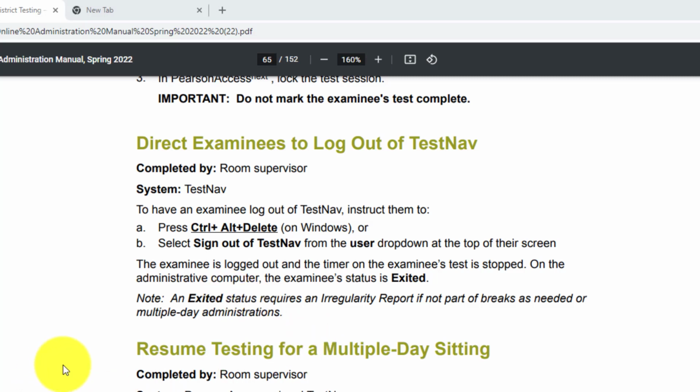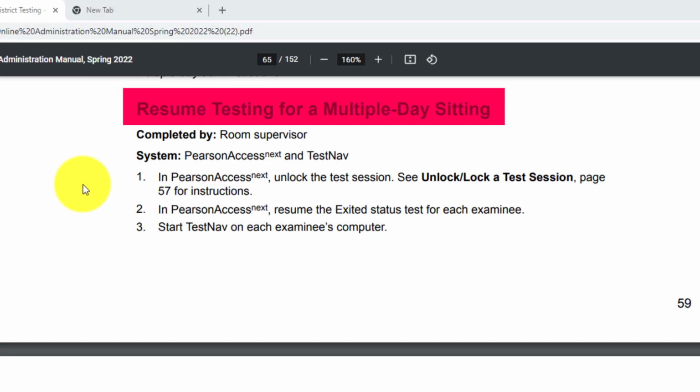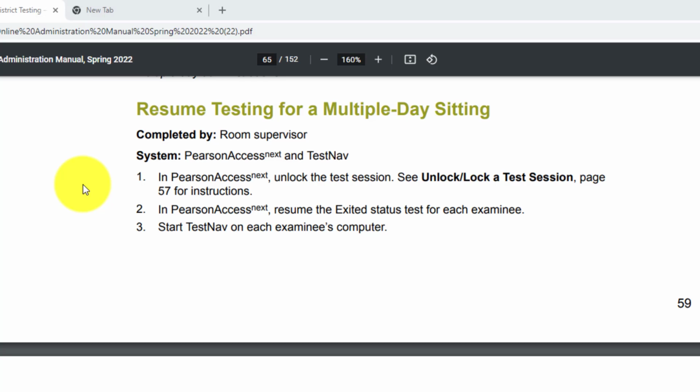All right, and then let's talk about resume testing. Let's look at resume testing for multiple day sittings. This is completed by the room supervisor, and just to let you know, the test coordinator can do that as well. Number one, in Pearson Access Next, unlock the test session. You all know how to unlock a test session. Number two, resume the exited test status for each examinee. You're going to see how to do this in a little while. Number three, start TestNav on each examinee's computer. Remember, they're coming in for a second test.